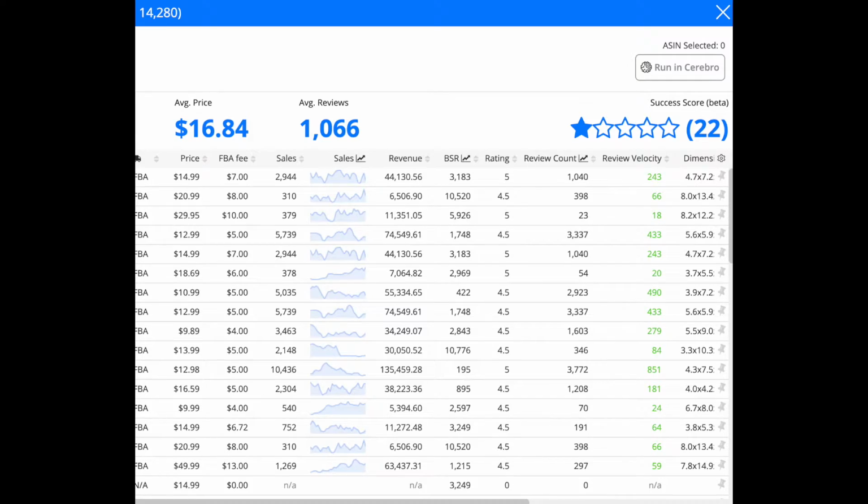So what is going on here? The search volume is good. I like this. 14,000 is not dramatically high, so this is something actually I would take interest in. And the revenue is quite good. Most people are selling well. In my opinion, again, I don't like to go under these high markets, so I avoid high numbers like this.